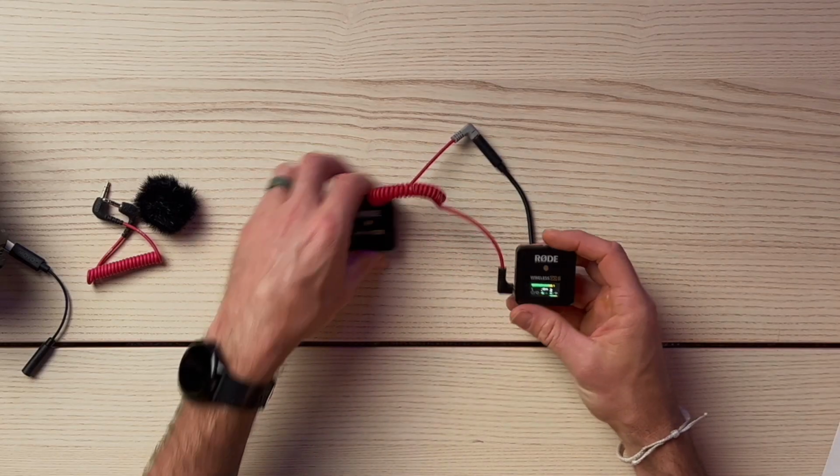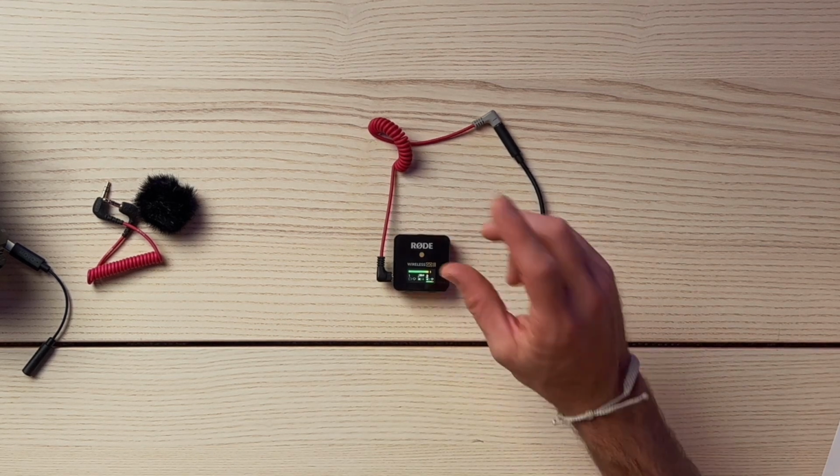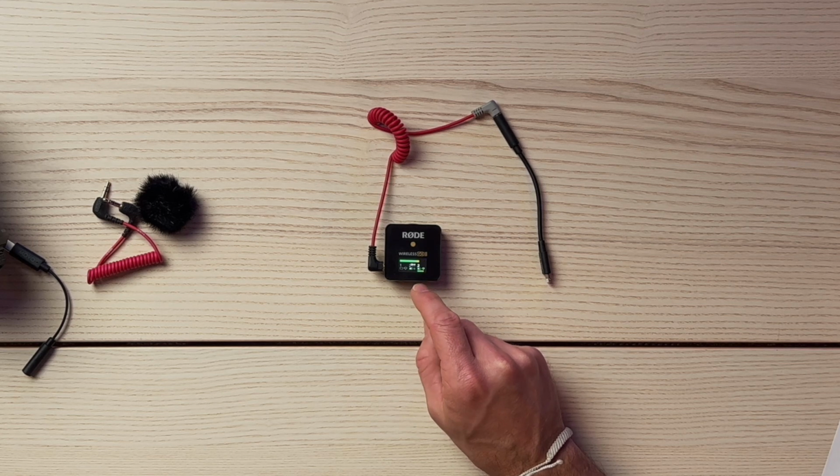What you wanna make sure is when you're talking into your mic, so let me give you an example here. Let's go ahead to the above camera here. Right now you can see my meter, and my meter is kind of in that yellow stage right there. I'm peaking and it's yellow.